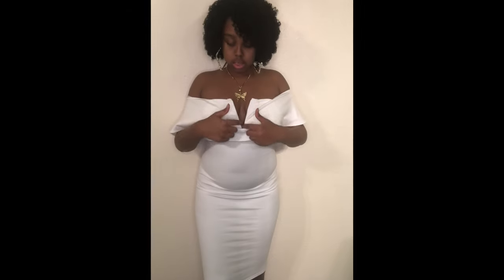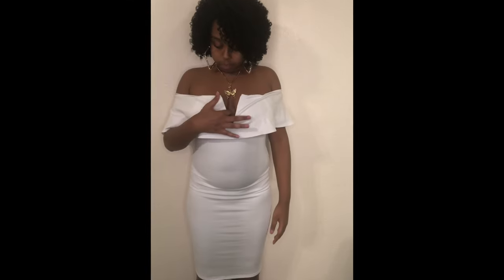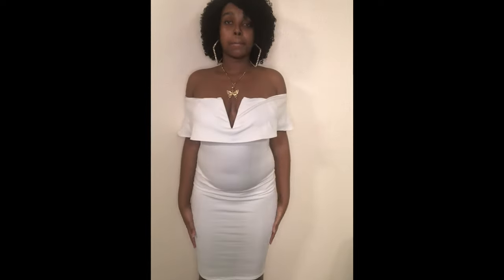I love this detail. When I wear this out, I'm probably gonna put some nipple covers, because I don't really like wearing bras with stuff like this. Or you could wear a strapless, low cut bra with this, maybe. I don't know. But yeah, this is what she's looking like. I'll do a 360.